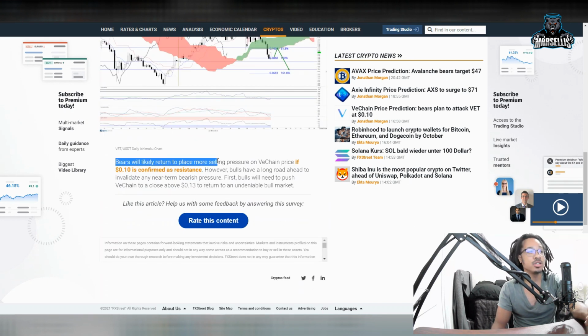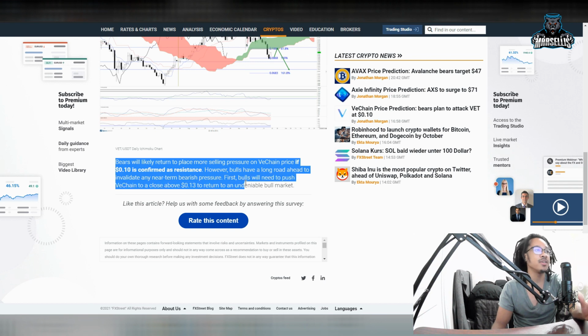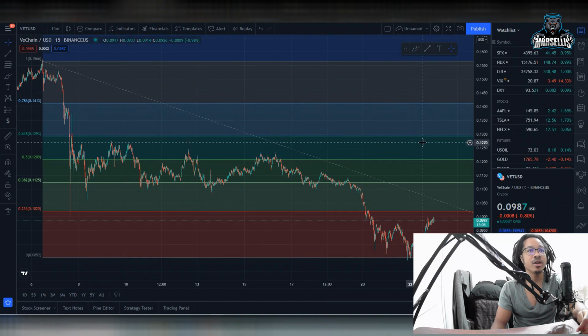Bears will likely return to place more selling pressure on VeChain price if 10 cents is confirmed as resistance. However, bulls have a long road ahead to invalidate any near-term bearish pressure. First, bulls will need to push VeChain to a close above 13 cents to return to an undeniable bull market. So in order for us to be undeniably bullish, we would have to get all the way up to this third channel right here, which is going to be our 13-cent channel. If we can actually break this 13 cents area, we're going to be into a complete bullish market.